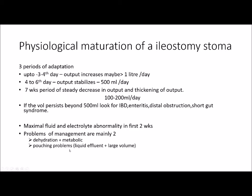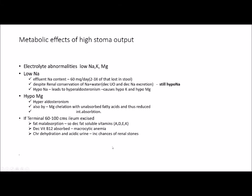Pouching problems: the pouch that you fit onto that particular area, the liquid effluent is there, so it keeps on leaking. If the pouch is not well fitted, because the pouch cannot be fitted onto that particular site. Why? Because you didn't make an optimal stomal site. So if the stoma site is optimal, the pouch fitting should not be a problem. But the huge amount of effluent could be a problem. And then, of course, the effluent leaks and the huge volume, right?